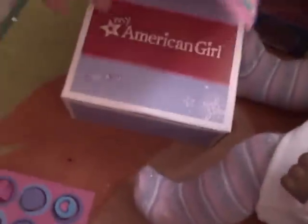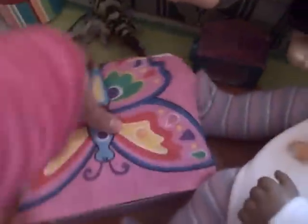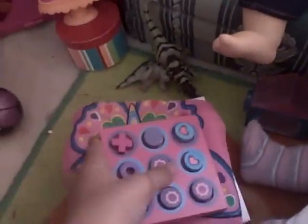And then this is really random. I don't really know where I got it from. And this is a checkers board, which I think I got at Party City too. And this is an American Girl box, and I just taped some fabric to it to make a little game table. This is a random ball. And then behind the playroom.